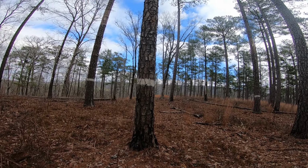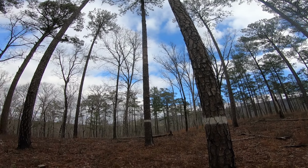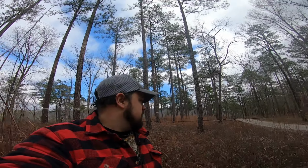Wanted to show you guys something. It's pretty cool. Where we're at, it's a whole lot of longleaf pine savanna type habitat, which is exactly what an endangered species of woodpecker needs. The red-cockaded woodpecker, or RCW. And all these pines with white bands painted around them are cavity trees, because unlike most woodpeckers, they make cavities in living trees. So it's cool to see them out here.